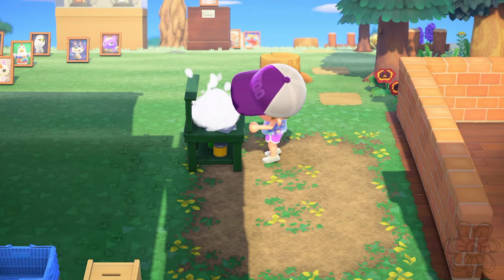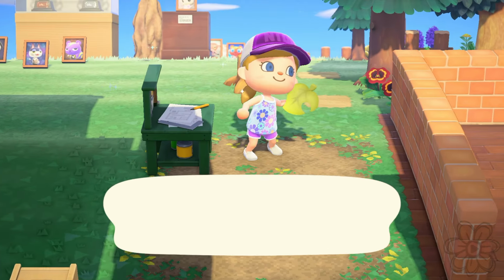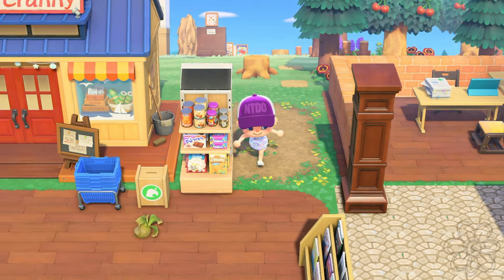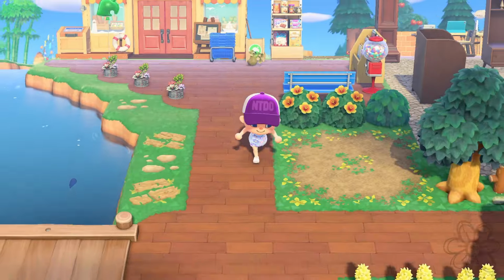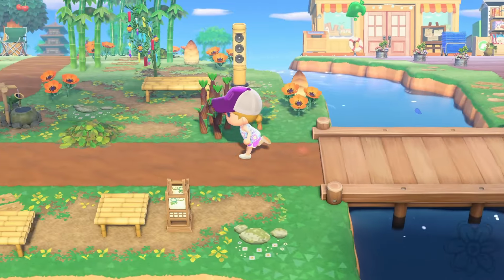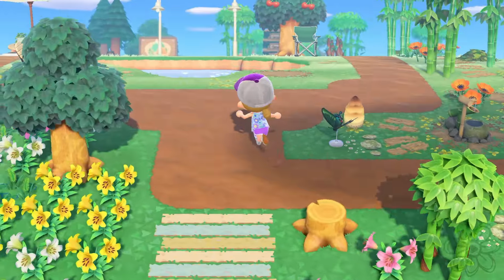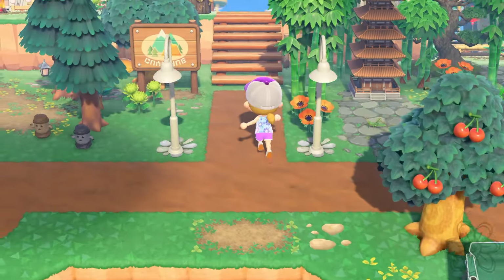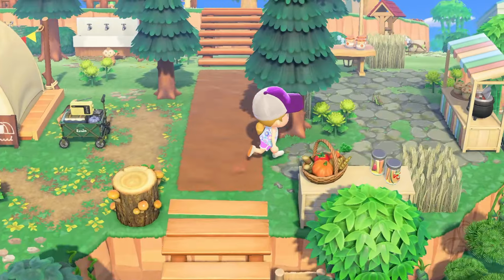Yeah. Kiki's just gonna have a donation box up there because she doesn't have time to be standing around up there waiting for people to come by all the time. She's got stuff to do, like walk around eating her ice cream, you know? So yeah, she's just gonna have a donation box there and people can come get whatever they need.